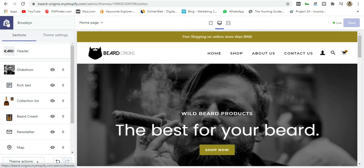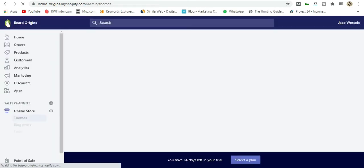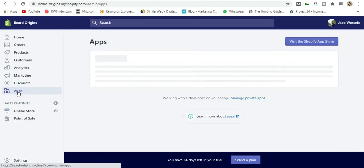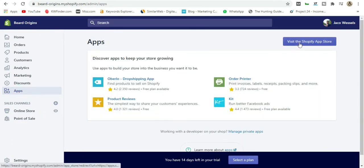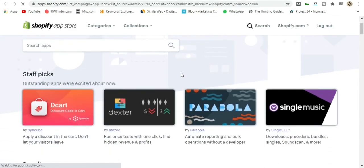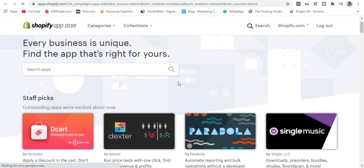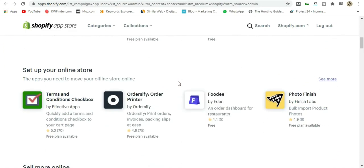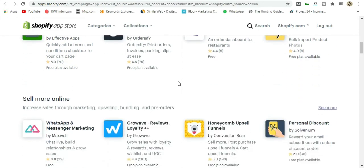So let's go to the dashboard again, and let's go to apps. Visit the App Store. So the App Store is pretty much the same as the App Store on your phone. It literally adds very cool features. It enhances your website.